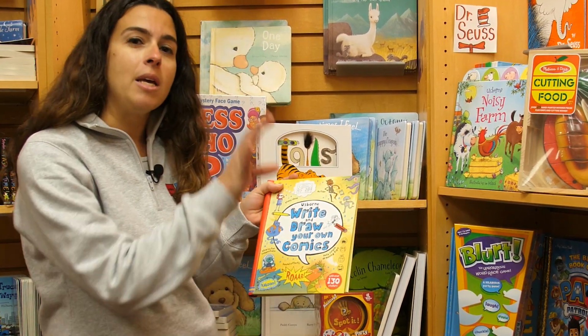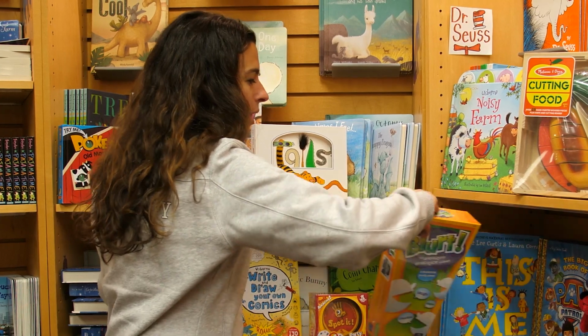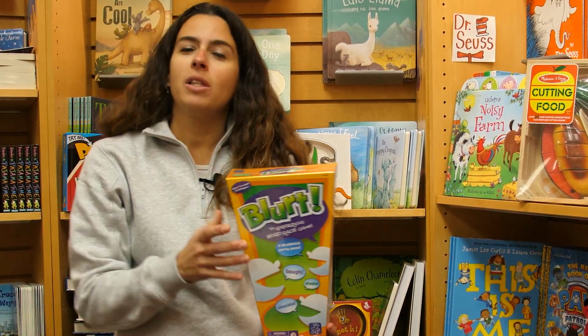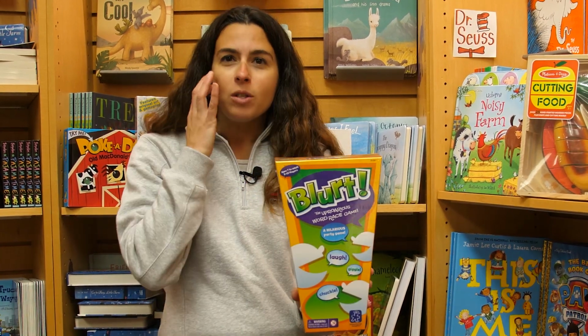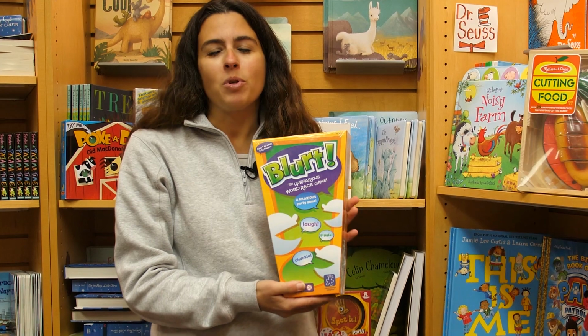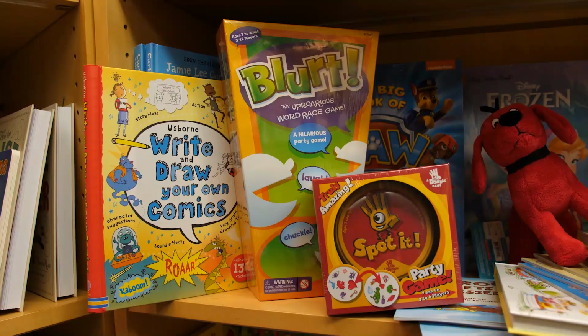So it kind of breaks it down into each little section of how to write, as well as Blurt for the kids that are trying to get their language out a little faster. You'll ask a question and you all have to just blurt out the answers. So it's a great game just to get that rapid language out as fast as possible.